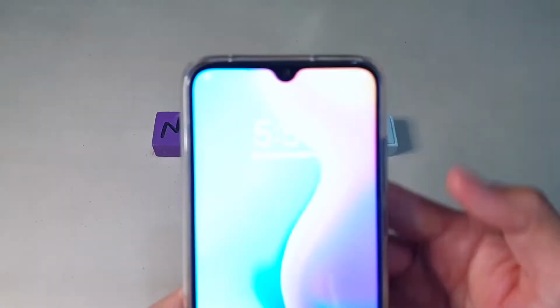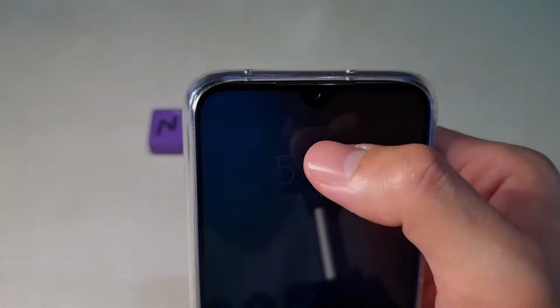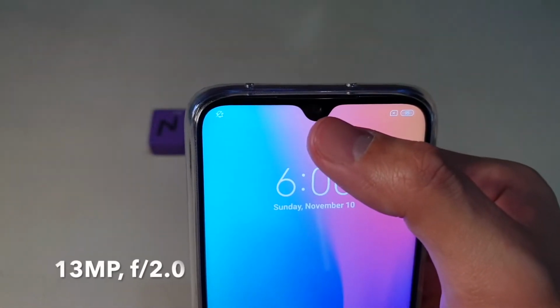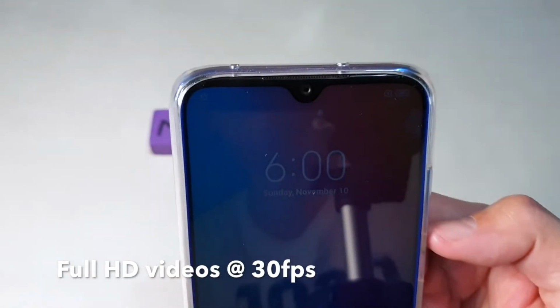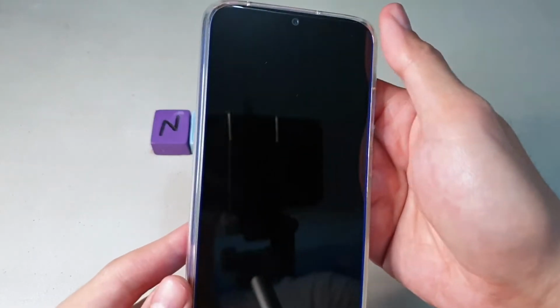So punta naman tayo sa harap. So I don't know if you can see it clearly. Ayan. So sa notch niya, meron siyang isang selfie camera. So itong selfie camera niya na to ay 13 megapixels with an f2.0 aperture and is capable of capturing 1080p Full HD videos at 30 frames per second. Let's move on to the camera application itself.